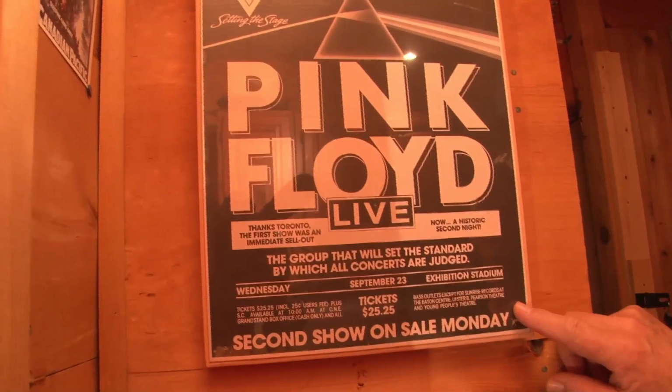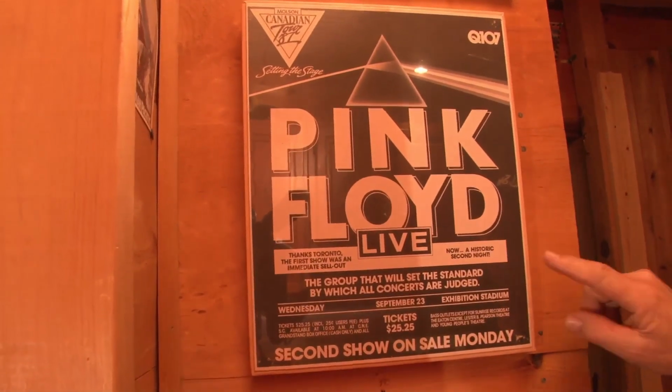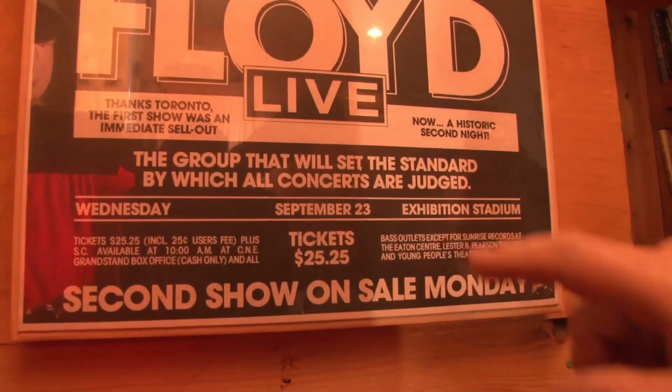This is a rare Pink Floyd poster because it was never sold as a poster. It was just an outlet selling the second show of Pink Floyd at Exhibition Stadium, which was one of the best shows that Pink Floyd ever did in Toronto.